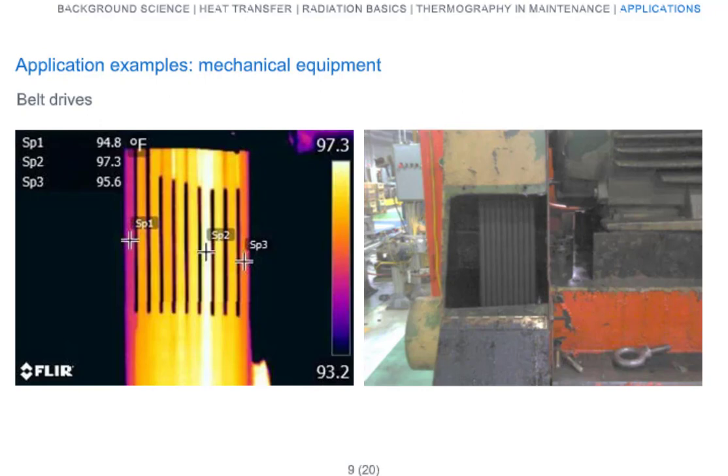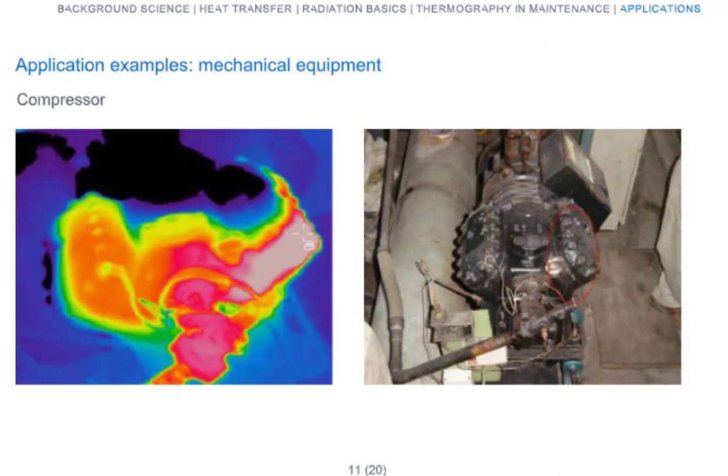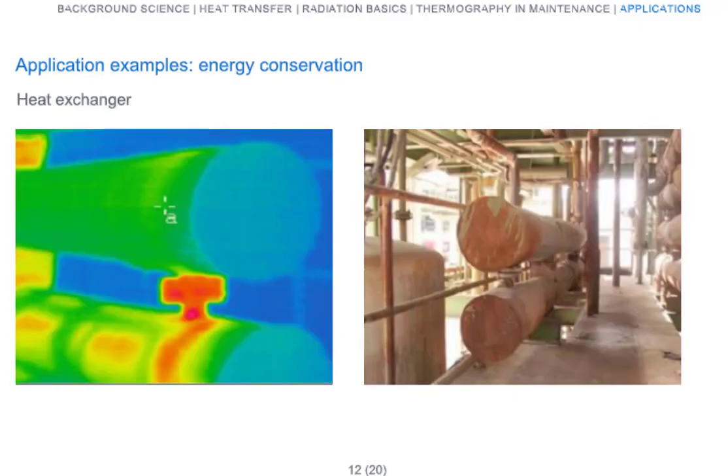Thermogram indicates a distinct thermal abnormality that suggests a severe misalignment in this belt drive. Thermal abnormality is evident on the non-drive end bearing. Additional checks including lubrication and vibration analysis were suggested as means of obtaining a more specific diagnosis. This thermogram indicates that the temperature on the right-hand side compressor head is 10 degrees Celsius higher than on the left-hand side. Further temperature variation would be indicative of improper valve operation. It was recommended that the machine be inspected again after a month to check for deterioration.